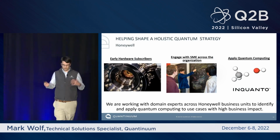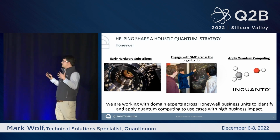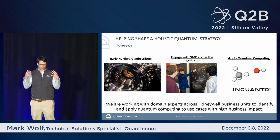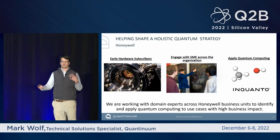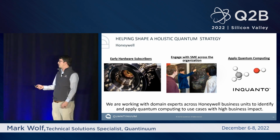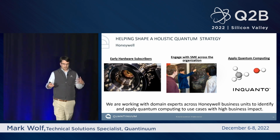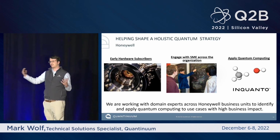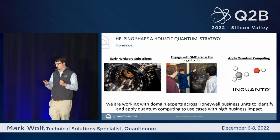One case that we found and work that we've been doing so far is to look at simulating reactions relevant for the production of refrigerants, which is a core business unit of Honeywell. And we've been applying our InQuanto package to simulate these reactions and potentially study new pathways and ways to approach the creation of refrigerants. So this is a good story and a good application for businesses that are very large and they have lots of diverse challenges and problems of how we can really help to shape where the quantum focus should be.